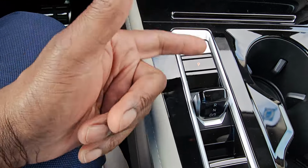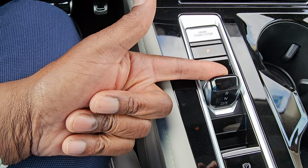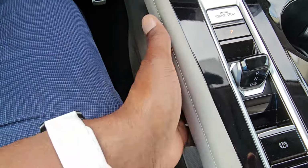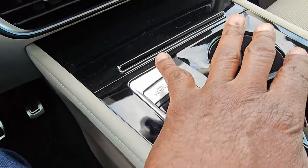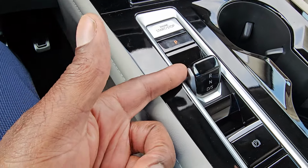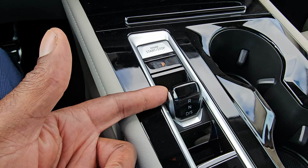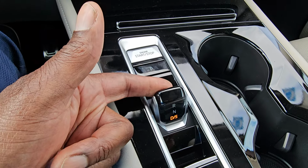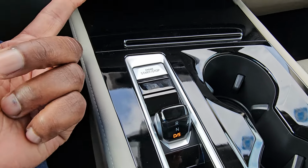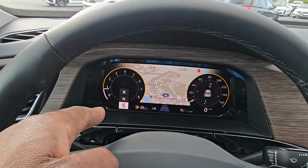Your shifter is this guy right here. It's a shift-by-wire shifter, so it frees up all the mechanism down below, so you have storage underneath instead of a big clunky box here. So this handles reverse, neutral, drive, and sport. To put it in reverse or put it in drive, I just pull back. It's in drive. I flick back again. Now it's in sport, and it shows me up here on the screen.